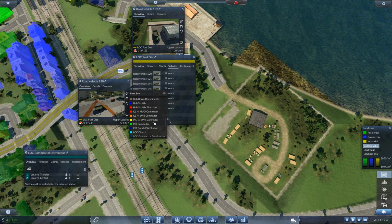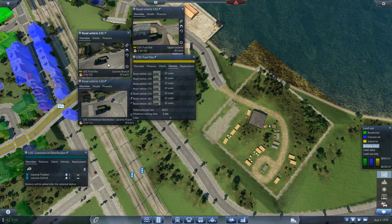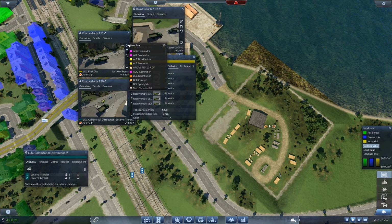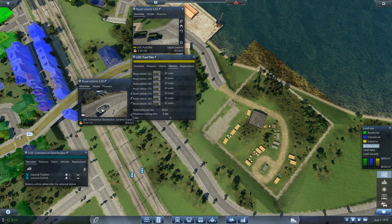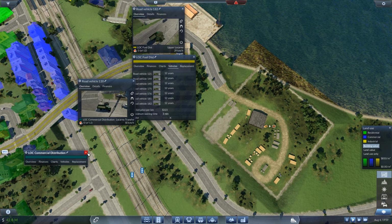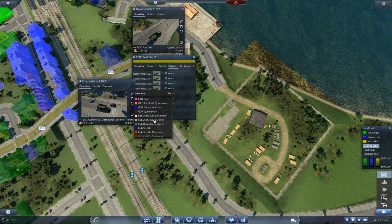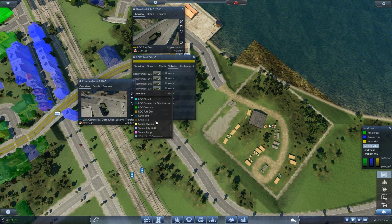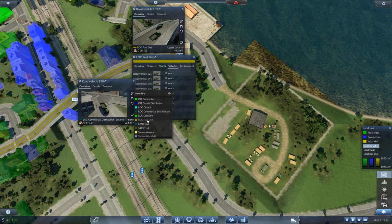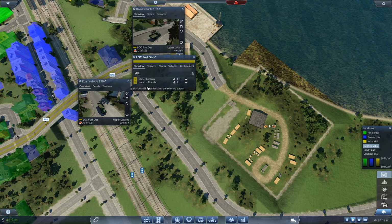Locarno, ding, ding, ding, commercial distribution. This is going to take ages. Is there not a way that I can just reassign all of you chaps? I could just change the route. You could just change the route. Right, stick that one there, yes. This one? No, don't do that. You want to put this chap back on the fuel route, and then we're going to do something cunning. Fuel distribution, and then we're going to edit this line instead.